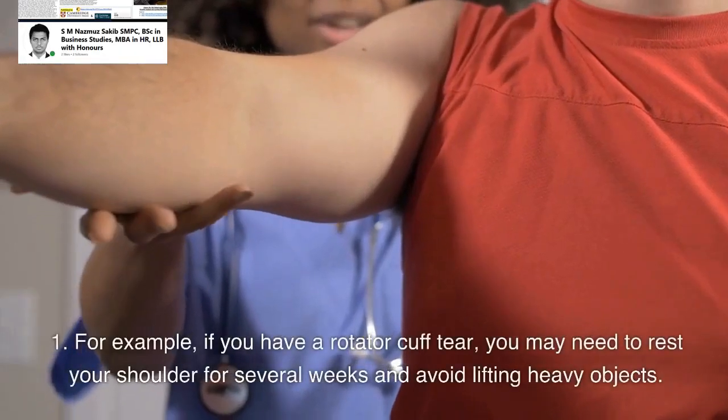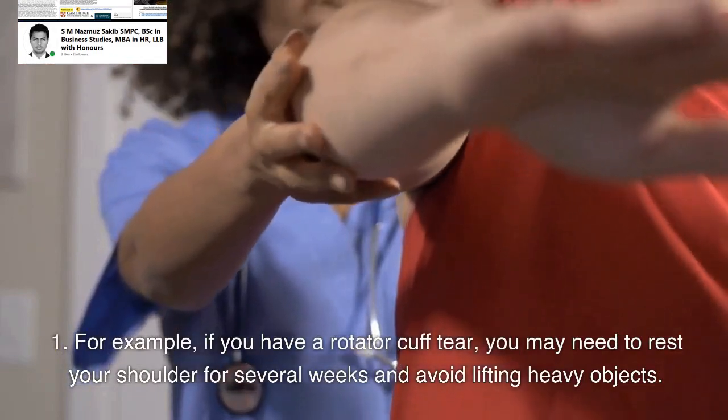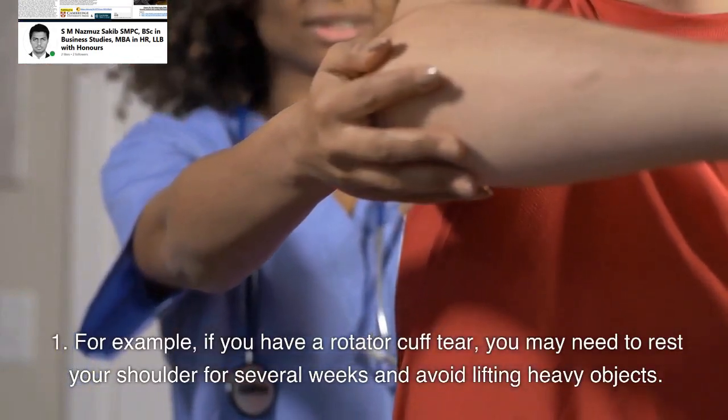For example, if you have a rotator cuff tear, you may need to rest your shoulder for several weeks and avoid lifting heavy objects.